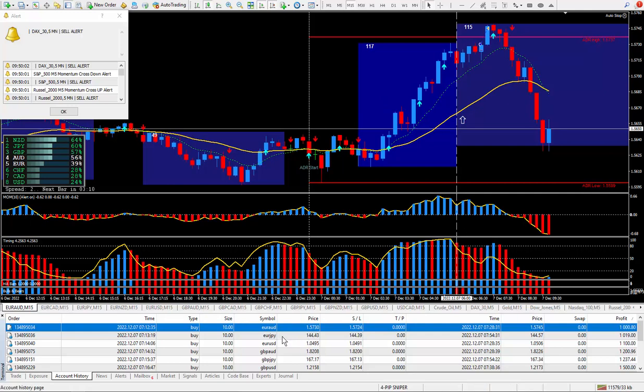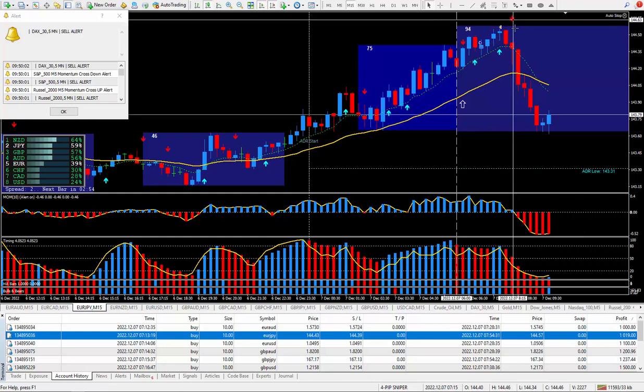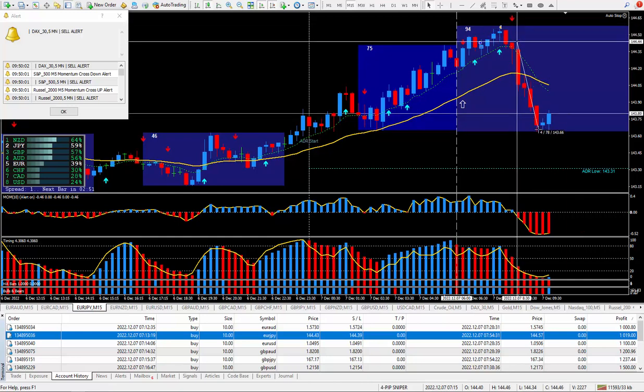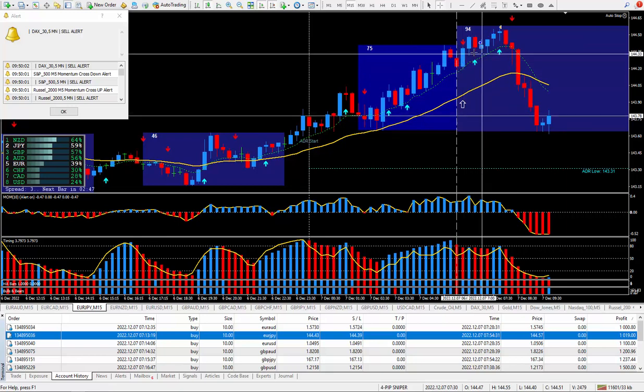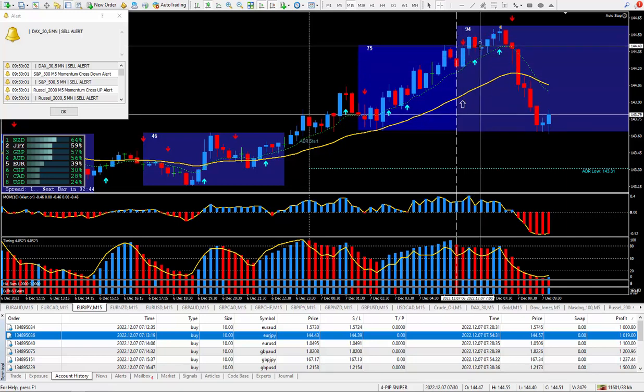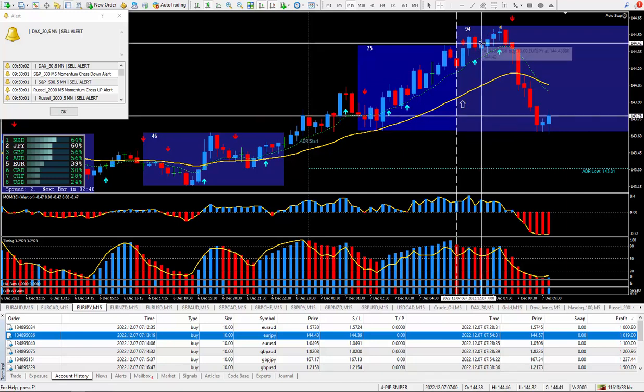Moving right along, Euro Yen. Let's see where I did get in. Another one I wanted to be buying. It qualified for a great way to trade. Momentum was blue. Remember, blue we're buying, red we're selling. Look at this arrow. Look at that move, 78 pips. Look at this arrow. Wait for a bit of a pullback like I did. Got in right here. And let's see how many pips I did get for here.